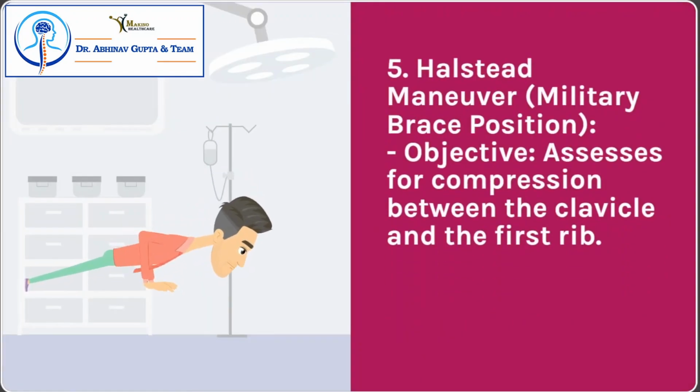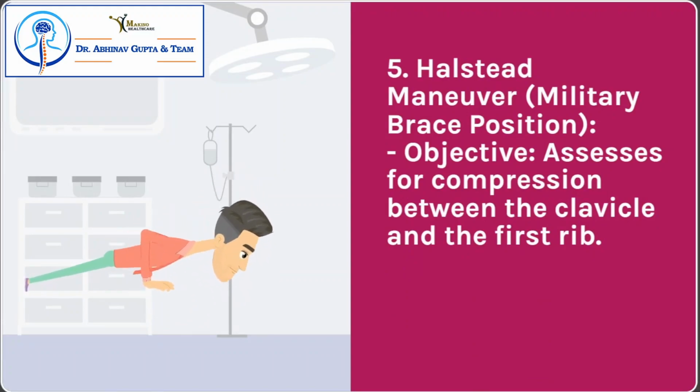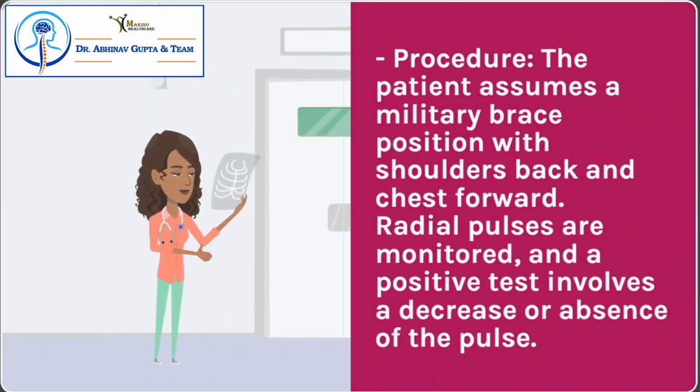5. Halstead maneuver, military brace position. Objective. Assesses for compression between the clavicle and the first rib. Procedure. The patient assumes a military brace position with shoulders back and chest forward. Radial pulses are monitored, and a positive test involves a decrease or absence of the pulse.